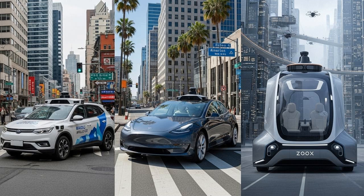Finally, there is Zoox, which was acquired by Amazon. They're unique because they designed a vehicle from scratch. It's a symmetrical, bi-directional vehicle with no steering wheel, specifically built for ride-sharing in dense cities.